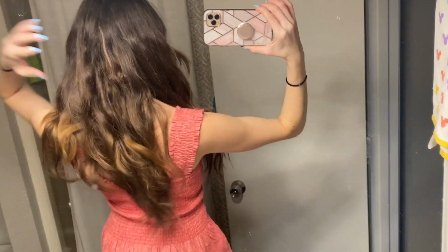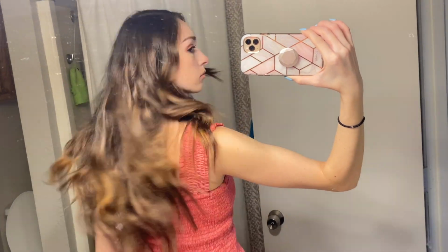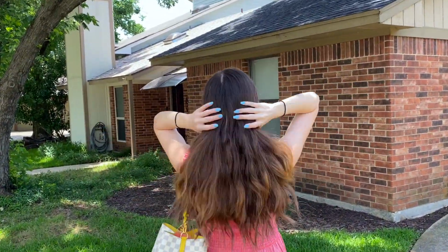So this is the beautiful after. This is the final product. I am in love, absolutely in love with these tape-in extensions, and not just any tape extensions, these tape-in extensions. So I'm not gonna lie, I think I needed maybe one more bundle of hair.